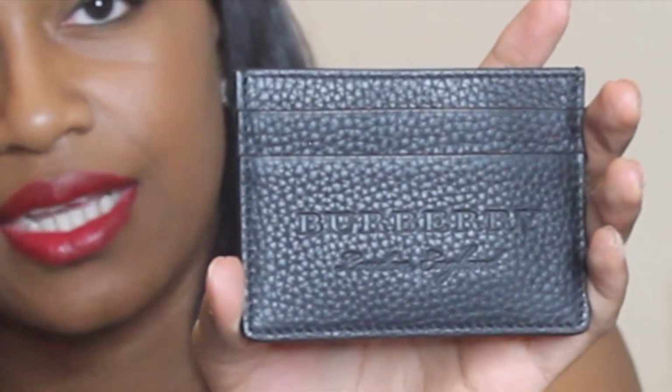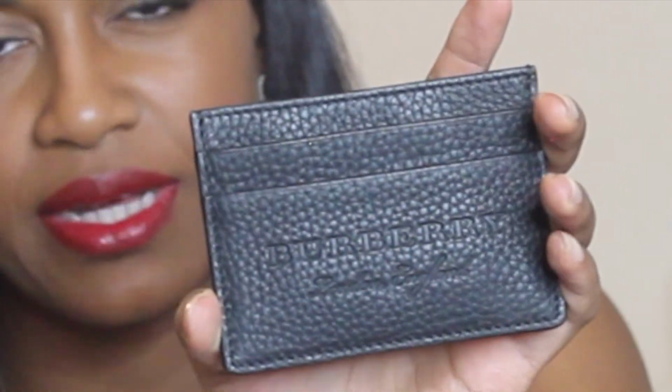And this is the item. So this is a pebbled leather card case. And it says Burberry, London, England. I don't know if y'all can see that, but it's embossed. So it's an imprint, and it's got 2 slots in the front. It's got 2 slots in the back, and then, ooh, it's a really soft leather. And then you have a big pouch in the center.